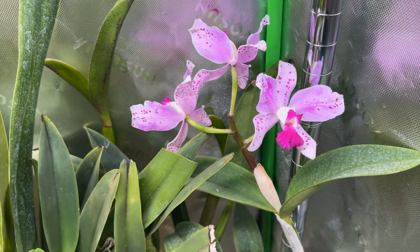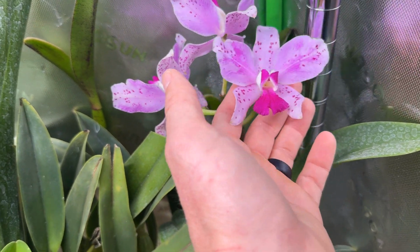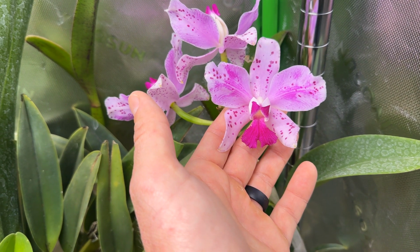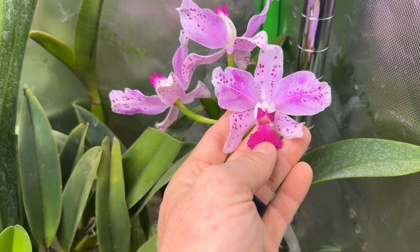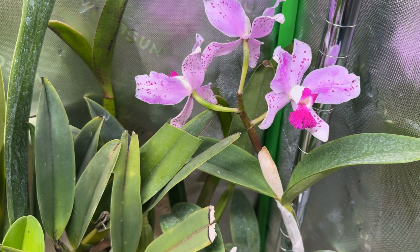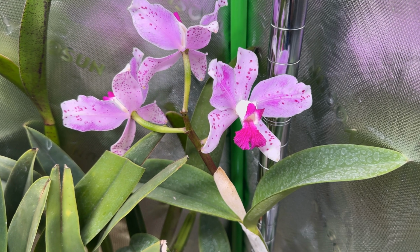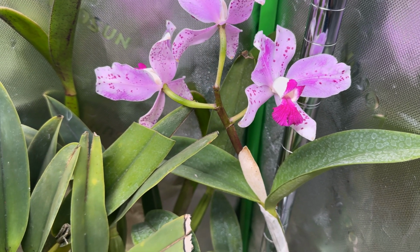You also notice that the size of the flowers is larger than the one that I just showed you. And this is the first bloom. The segments are larger, the petals and sepals are larger. And this lip is just bright red. So whereas the other one was mostly pink, this one is not. It's a bright red.